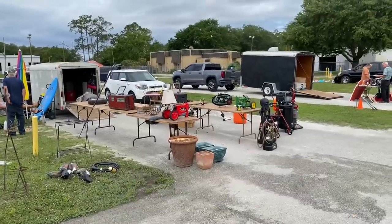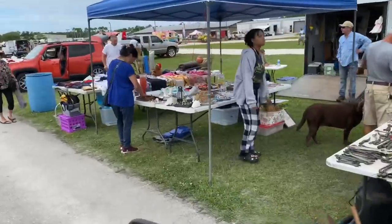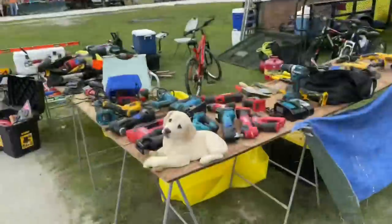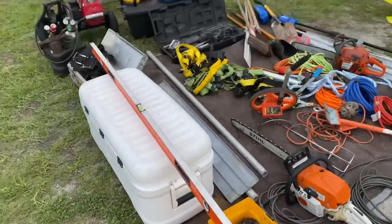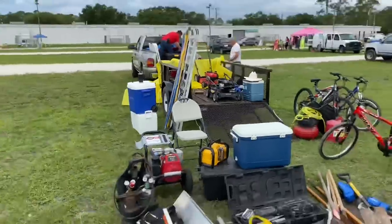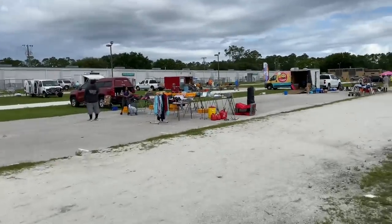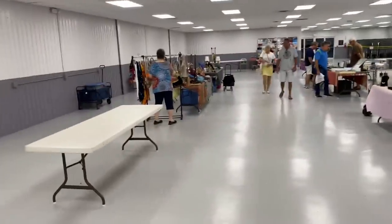I could stand off from afar. See, there's nothing over here. Keep it moving. Weather predicted it'd be raining, so nobody showed up. That's the tools. Well, not all hope is lost because we're going to go inside, see if my friend with the scenery is in there. My friend with the train sets is in here.